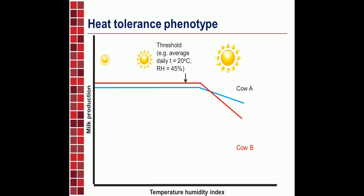And what you see is there's a threshold of temperature or humidity beyond which milk yield starts to decline, but some cows decline further than others. So this is our phenotype now. And in this little example, as the heat stress comes on, cow A, her yield is declining less than cow B, so she's more heat tolerant. And this trait turns out to have a genetic component. There is genetic variation there. It's about 10% heritability. So that's our phenotype.